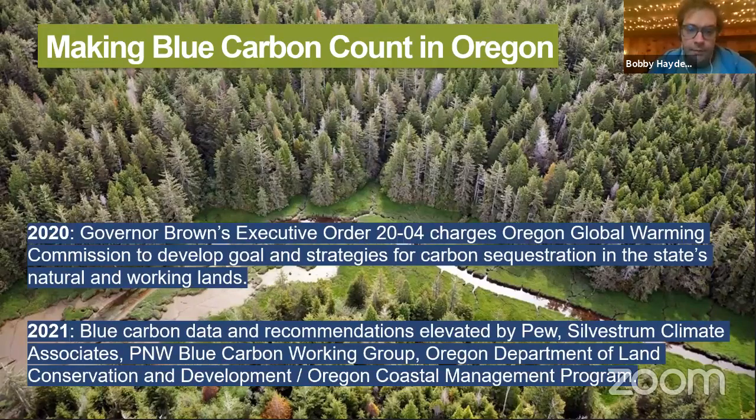So at the state level, I come bringing good news about climate, which is sometimes hard to get these days. Last year, Governor Brown issued an executive order here in Oregon that includes a whole host of climate actions, basically charging different state agencies to make meaningful climate action plans. And this included charging Oregon's Global Warming Commission with adopting, as Jasmine mentioned, the first ever for the state natural and working lands carbon sequestration proposal. Now, historically, when folks hear natural and working lands, that's mostly meant our farms and our terrestrial forests.